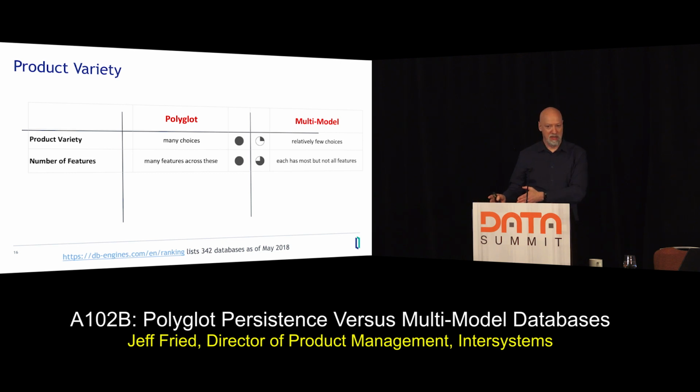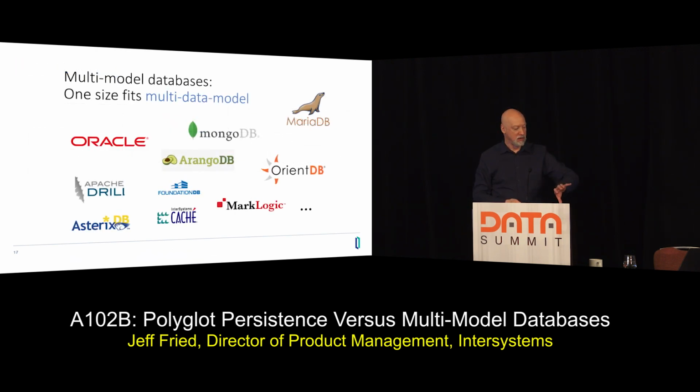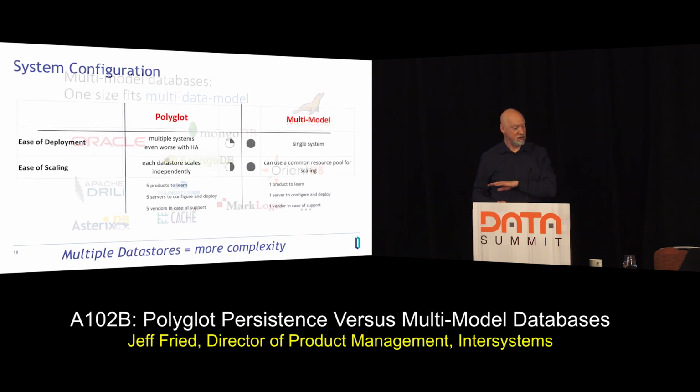In the multi-model world, it's relatively new. The concept sort of dates back about 6 years, and in the last 5 years you've seen a lot more press about it. There's a lot less choice, and each one may not have all the features. This DB ranking doesn't separate multi-model. This is a list of the current multi-model products on the market that really cover more than 3 models in a decent way. So it's not that big. There's maybe 10 choices, but it's big enough that you really can do this as you get familiar with them.